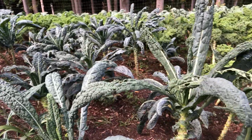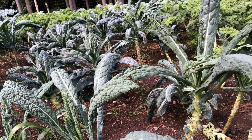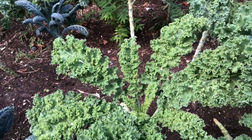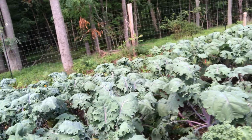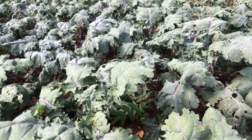We have lacinato, or you may know as toscano, or dinosaur kale. We have curly kale right here. And then we have another variety, which you probably see in your spring mixes or salad mixes from the supermarket, but you may have never seen it larger. We have a red Russian kale.